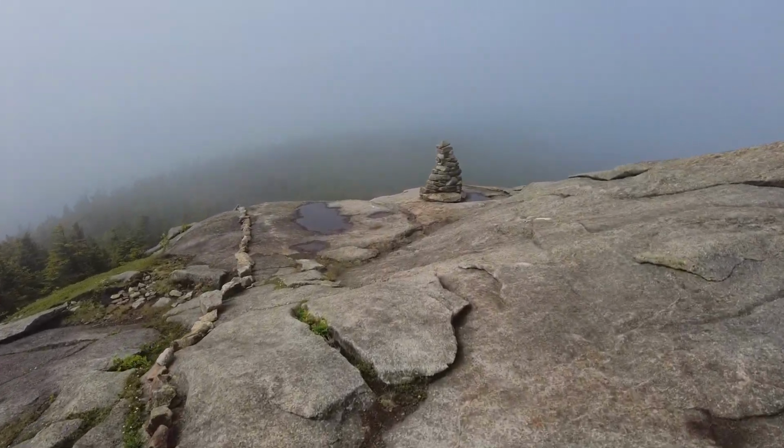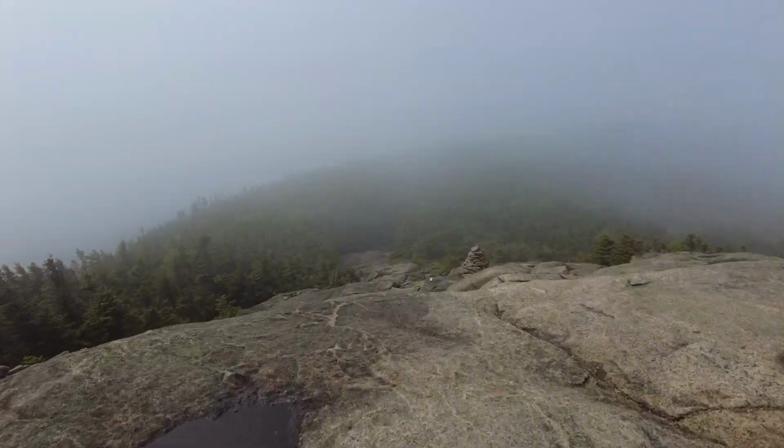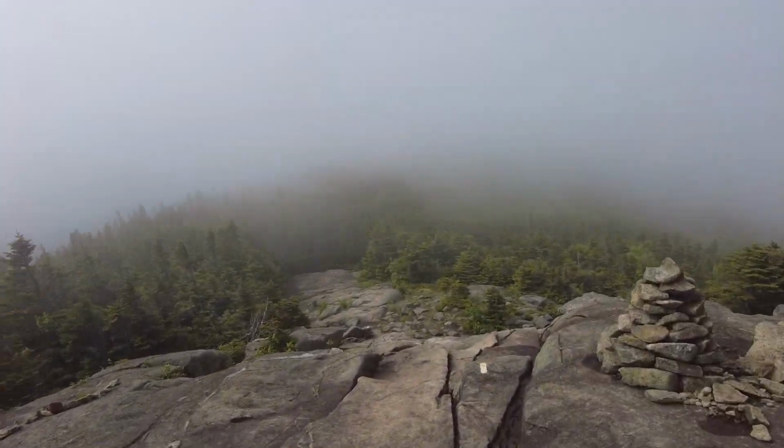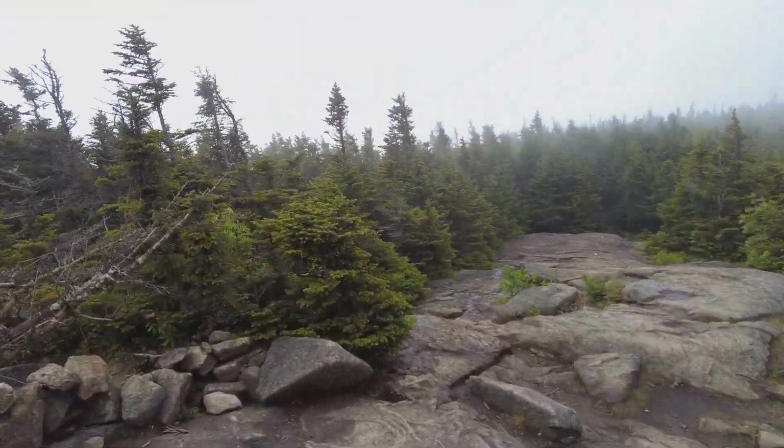And that's how it goes sometimes. I couldn't get you the beautiful shots advertised by the tourist websites or pamphlets, but honestly, I think I saw the mountain in a way that many people never get the chance to. Still, it would have been nice to see the valley.